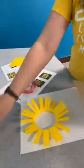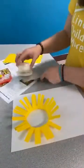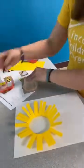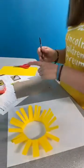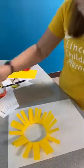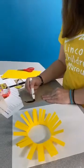Now for the center, we want to use some cardboard. Let's see, I think, yep, that's the perfect size. So find something to trace that's the perfect size. And we're gonna draw this line around. So there's a circle. Now before I cut it out, I'm actually going to color it. I'm going to color it black to be the center of my sunflower.